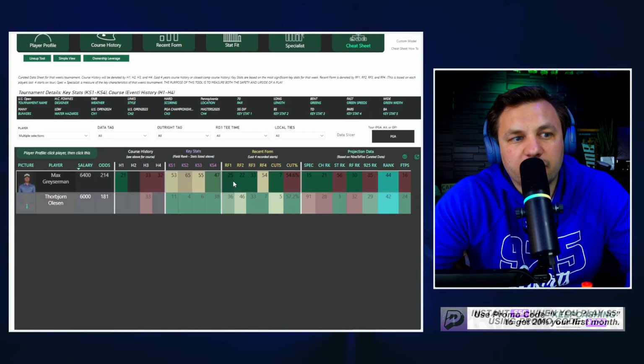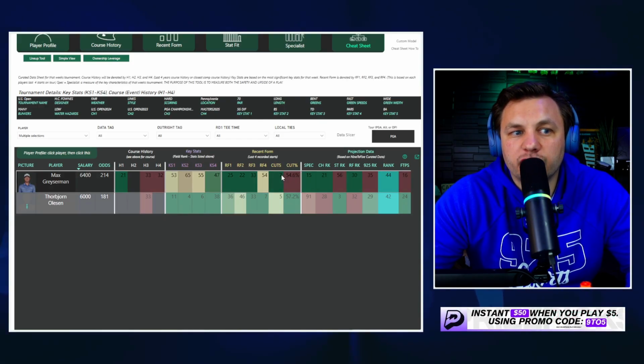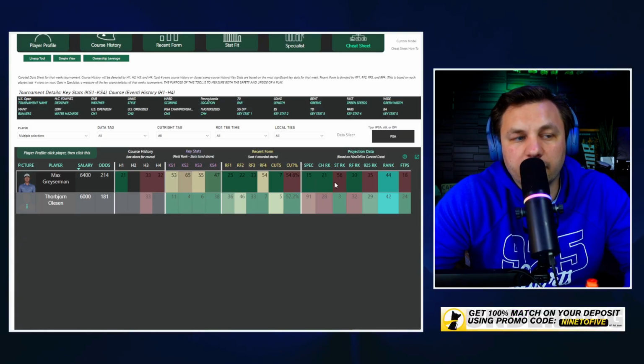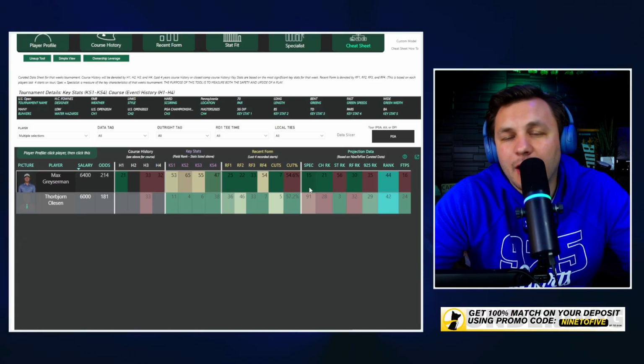And then we look at Max Greyserman. Worth calling out with Max Greyserman, he also has a pretty good made cut streak going, 7 straight for him. Not the best stat fit, but a pretty good specialist. Both of these two clicks are both fine options. If you end up on them, I wouldn't blame you for that.